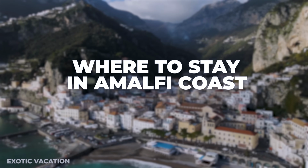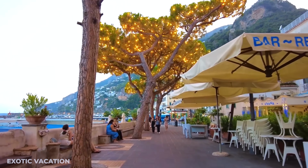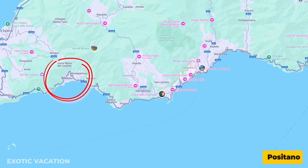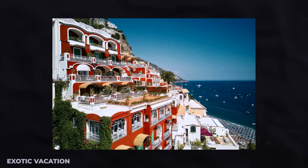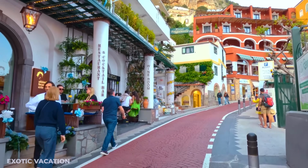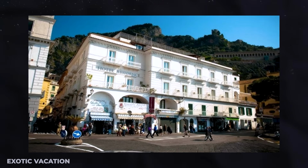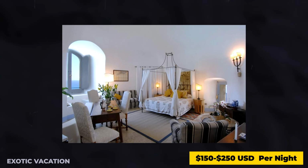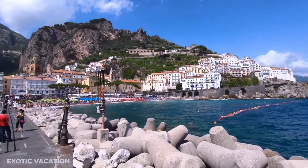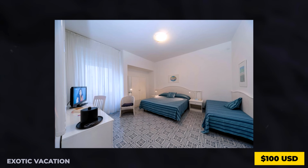Where to stay on the Amalfi Coast? When visiting the Amalfi Coast, it's all about location. If you're after picture-perfect views and luxury, Positano is your go-to, with boutique hotels and villas starting from $300 per night. For a more laid-back vibe, Amalfi Town offers charming stays and traditional guest houses ranging from $150 to $250 per night. Budget travelers can find affordable options in nearby towns like Maiori, where accommodation starts at $100.